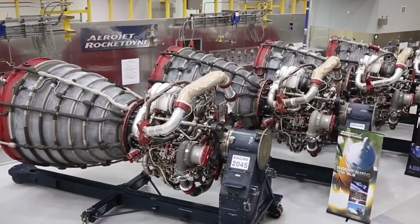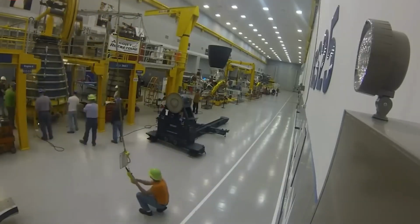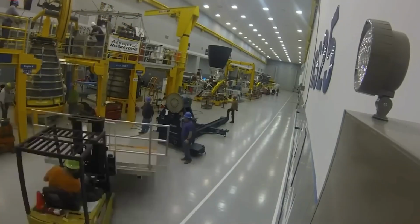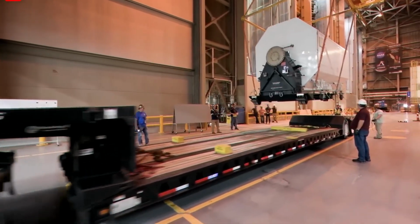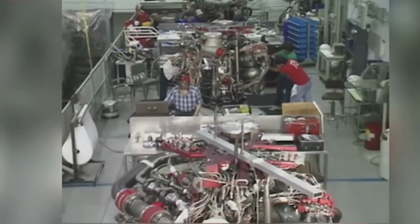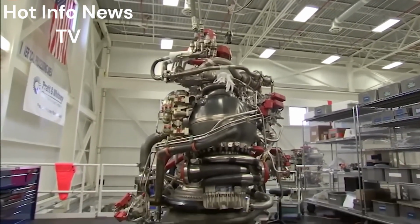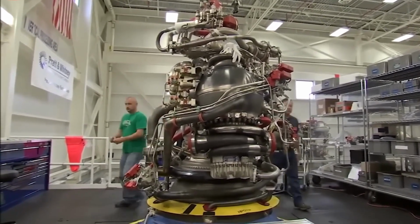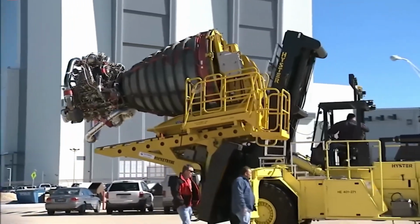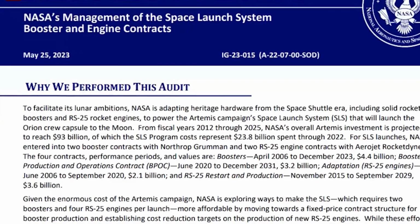OIG offered 8 recommendations to NASA to address booster and engine contract issues, such as shifting to fixed-price contracts for new RS-25 engines. NASA accepted, partially or completely, all the recommendations, but noted that it had already examined the RS-25 engine production issue and concluded that, given the work needed to restart production lines, a cost-plus contract was the better contracting approach. The NASA response was unusually critical of OIG's overall assessment.